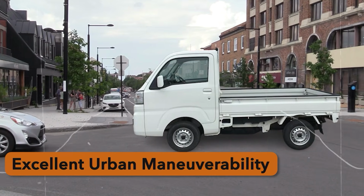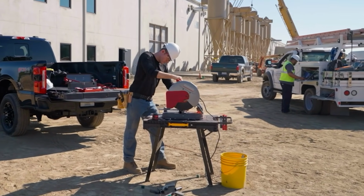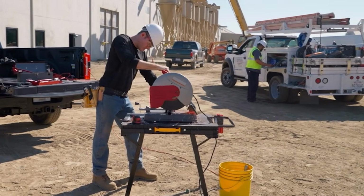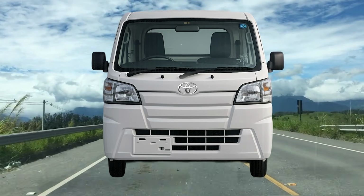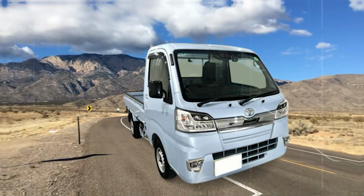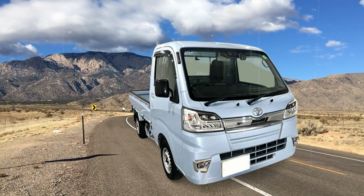Excellent urban maneuverability. Pull a standard half-ton truck into a tight urban construction site and the compromises start stacking up immediately. The Toyota Pixis is going to eliminate most of those compromises before the driver even puts it in park. This truck can complete a U-turn in a space where a full-size pickup would need a multi-point maneuver. There is a real cost to driving a truck that doesn't fit the environment. Parking 2 blocks from the job, carrying tools back and forth, passing loading zones that are too short for a long bed. These are not small inconveniences, they add up to hours lost every single week.